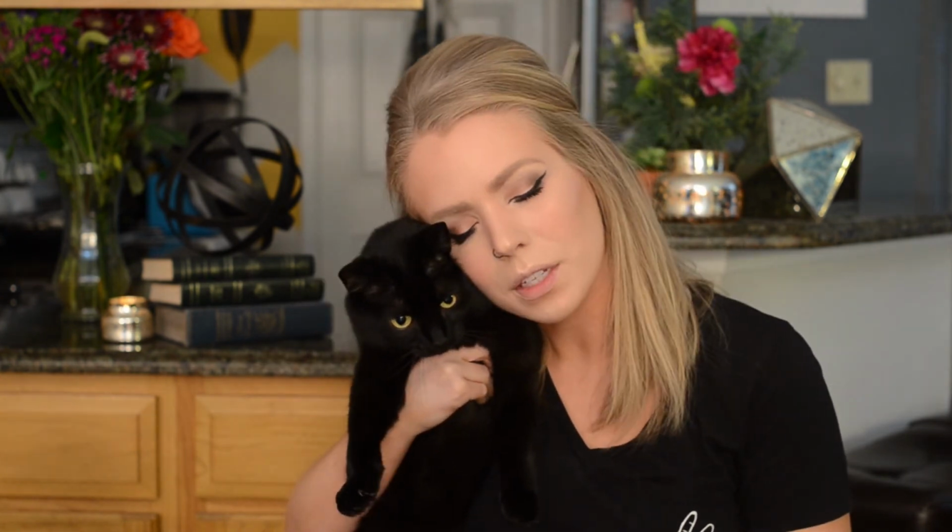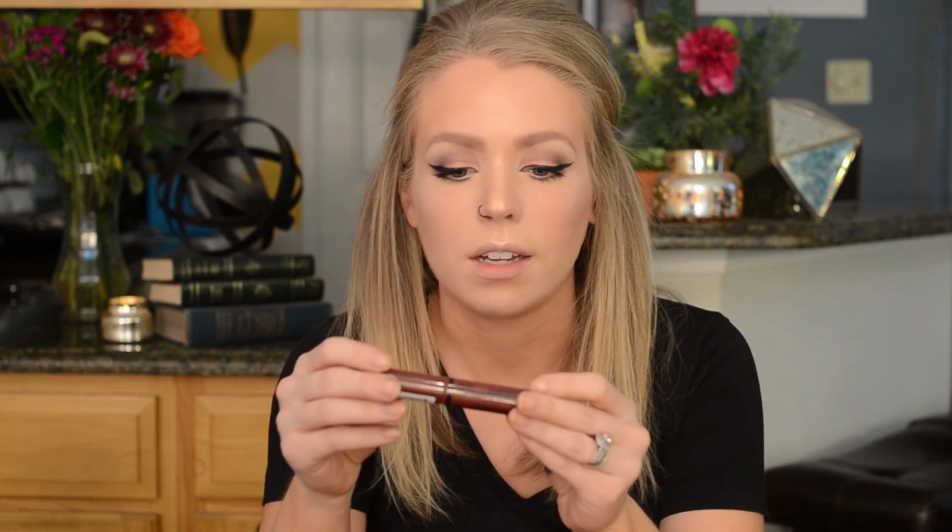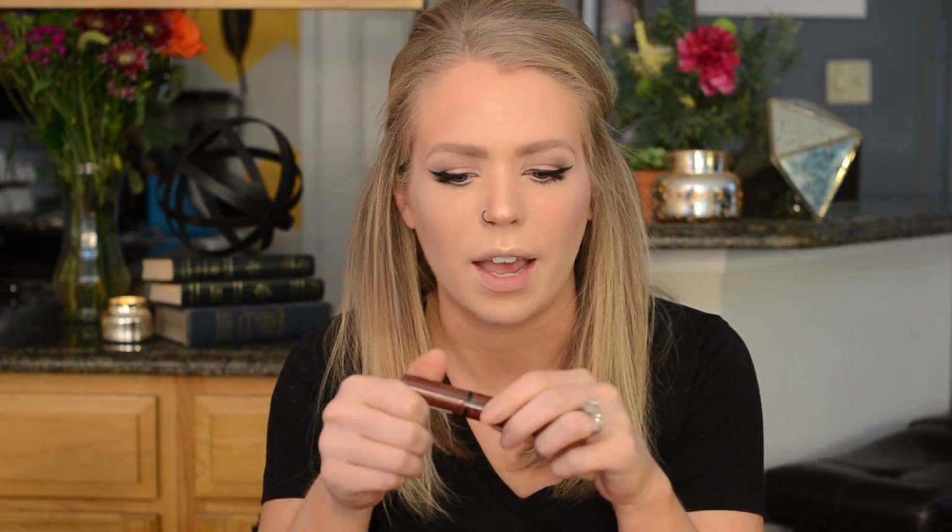Hey, Klaus. Klaus really likes to help me with this part, so he came at just the right time. But anyway, I really like this lip gloss because it's not sticky or anything, and even when the gloss kind of goes away, it leaves a nice color payoff on your lips.